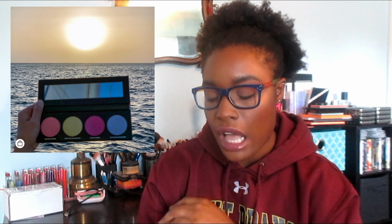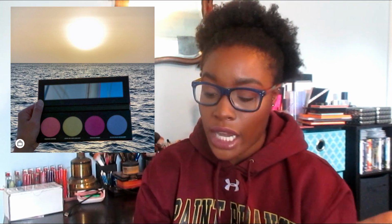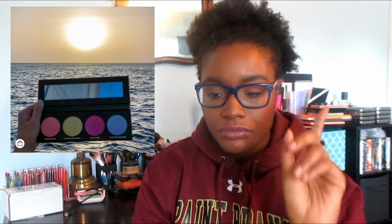It's $27 and it's beautiful. You have like a peachy highlighter, a more lime green highlighter, a really nice dark mauvey purple highlighter, and then a nice blue highlighter. I already have a purple highlighter from Fenty Beauty, and I love that highlighter. I put it all over my face. It's nice and shimmery, it has glitter, love it.